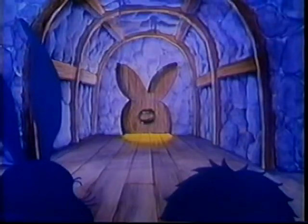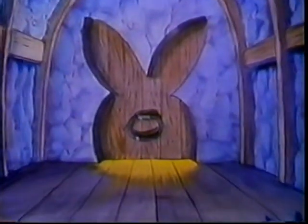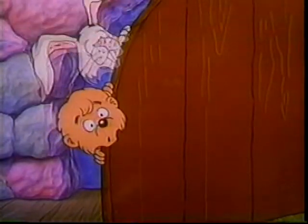Just up ahead, there was a funny little door with a narrow crack of light showing at the floor. In the room behind the door, reclining on a shelf, was the erstwhile Easter Bunny, Boss Bunny himself.